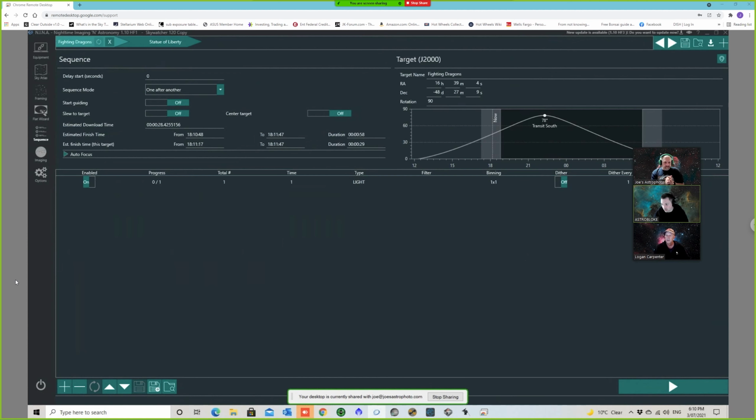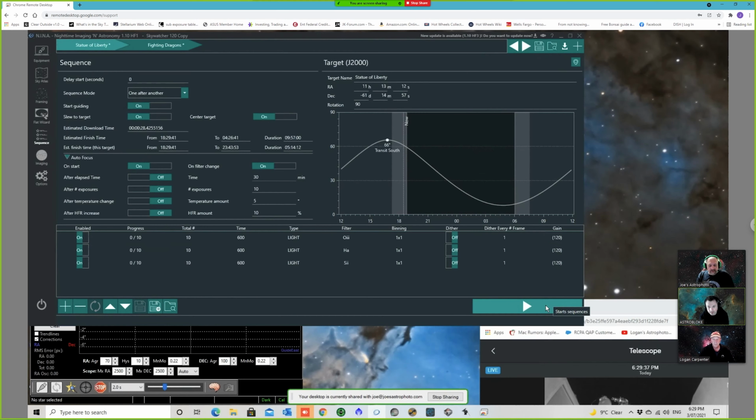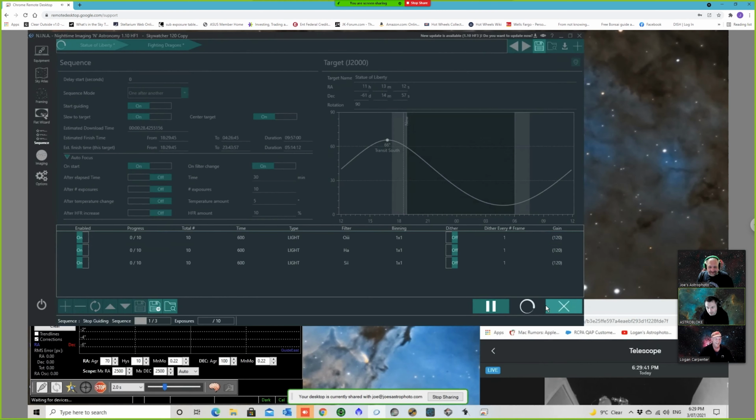What's your Bortle scale there, Logan? That was what we wanted to ask. I think it's said to be a sort of 5 to 6. Are we ready? Yeah, it looks good. Let's go, Joe. All right, I'm excited.